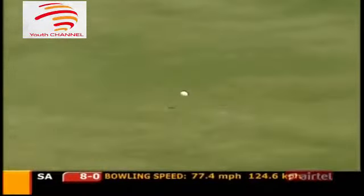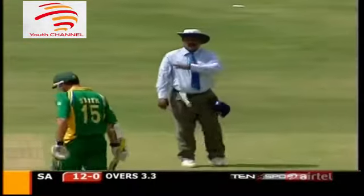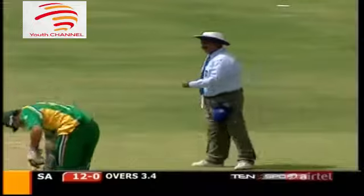In the air, oh, and wide of him. That could quite easily have gone to him, but it's a beautiful drive for 4. Little uppishly played, but it's gone like a rocket to the fence. And so it seems that Gibbs is going to try and hit himself out of trouble.